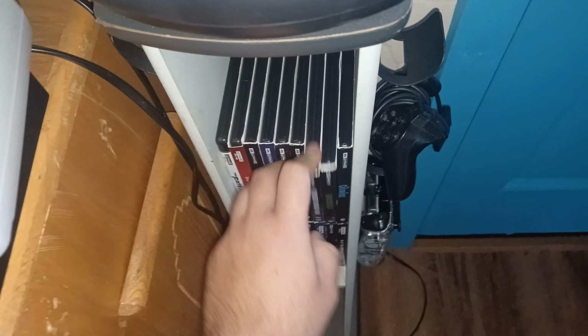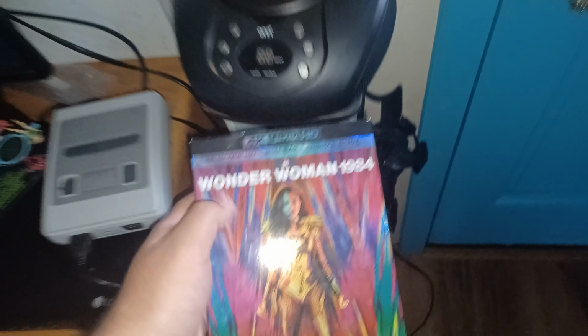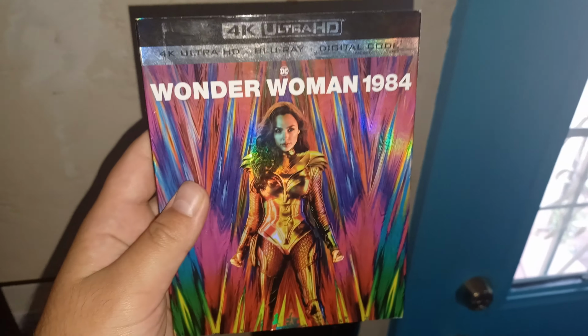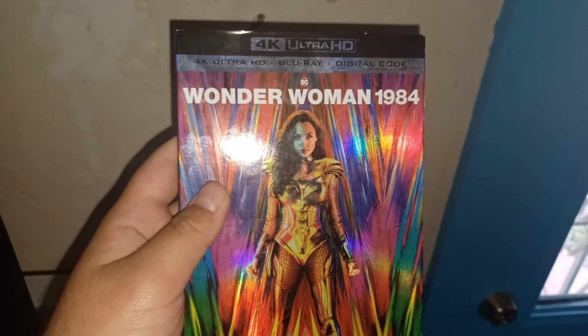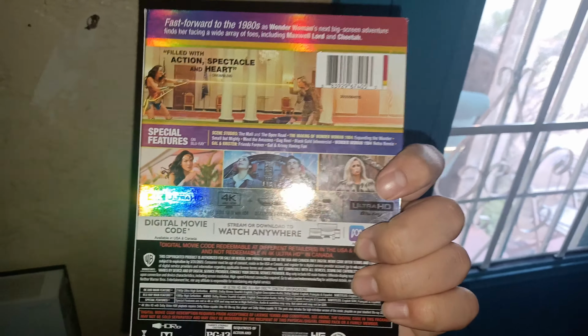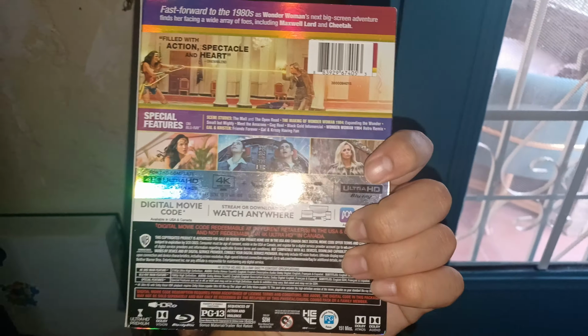And the next movie is Wonder Woman 1984. This is the 1984 Wonder Woman, a classic old school one with the rainbow. Look at how colorful it is, a little shinier. Now that's the back of what I'm talking about. As you can see, I'm gonna go ahead and watch the 4K movie as well. So this is the new Wonder Woman as well.